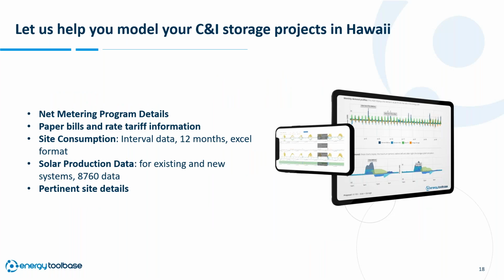Okay, now let's run through some of the housekeeping items. In order for us to run the initial savings analysis, it's important that we obtain all of the relevant project details. Some of the information that we will need is which of the interconnection programs you are on or will be participating in. Utility bills will also be helpful for confirming rate tariffs and applicable charges. Ideally, we would also like to have a year's worth of interval data for the energy consumption and 8760 data for projects with existing solar. So if solar is already installed, the system specs or a single line drawing would also be really helpful.